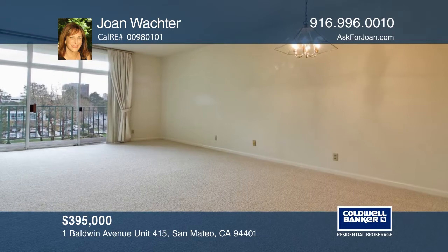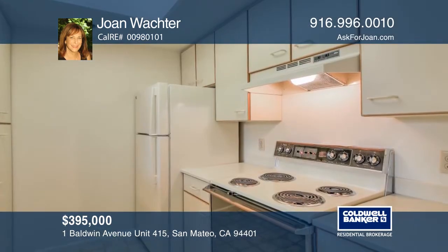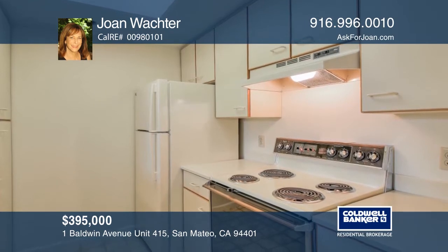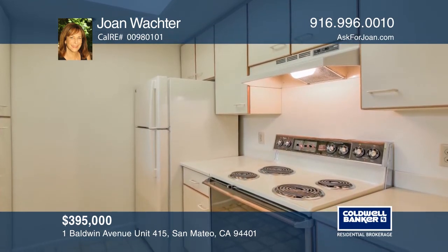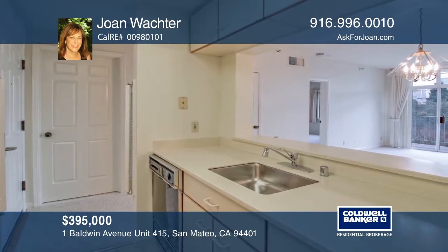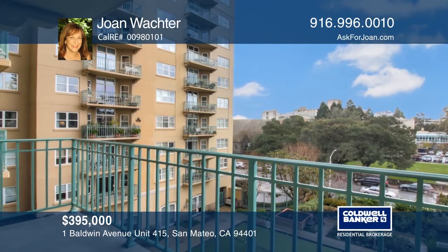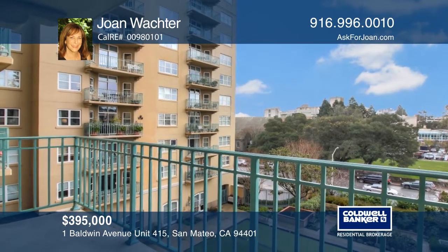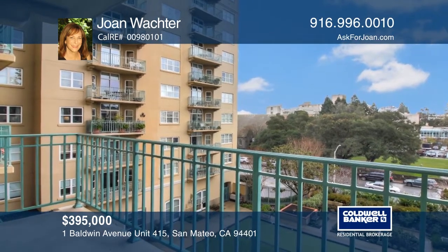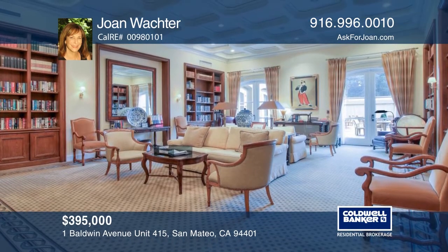This single level, one bedroom unit boasts newer carpet and fresh paint and an appealing floor plan. The spacious living and dining area opens to a balcony and overlooks the bocce ball court and gardens. There's a full kitchen and an in-unit washer and dryer. This luxurious condo community for those 60 years of age and over offers an exciting lifestyle with many amenities. Come see it in person with Joan Wachter.